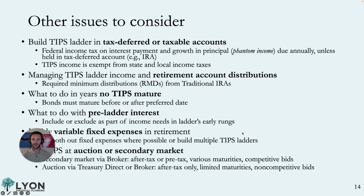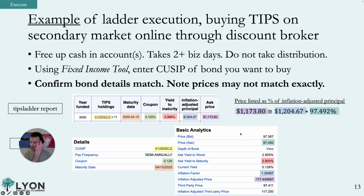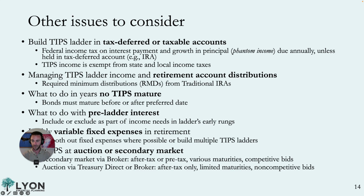So this is just really critical in terms of execution. Make sure you're buying the bond that you think you're buying, and be very systematic in working through the TIPS ladder tool. And if you're purchasing these on your own through the discount broker, you can also do it over the phone, but it's going to be the same kind of thing. You want to be very systematic about it.